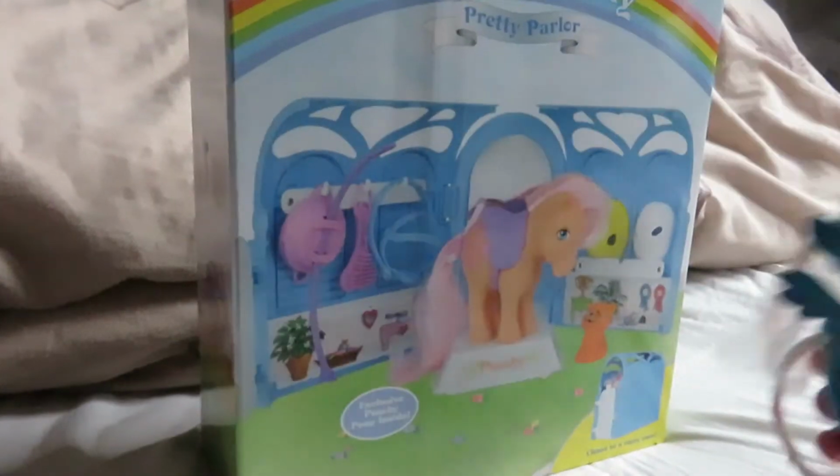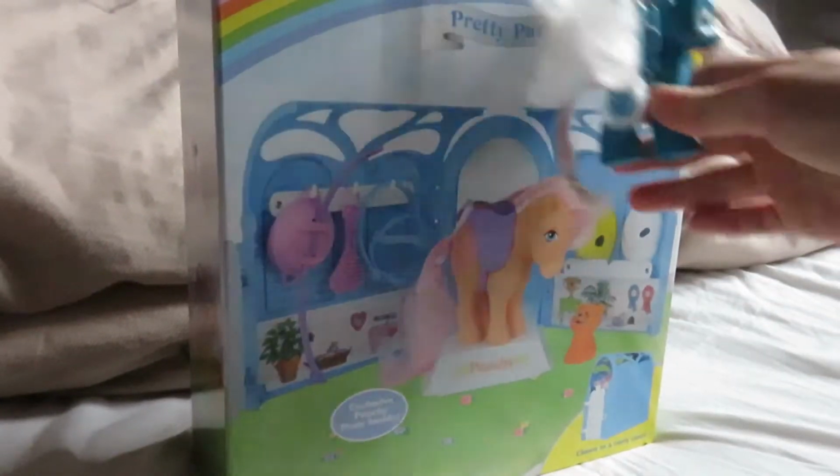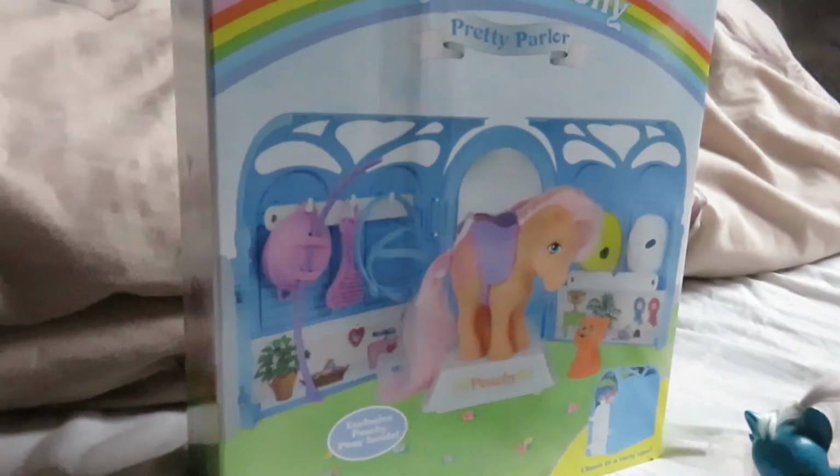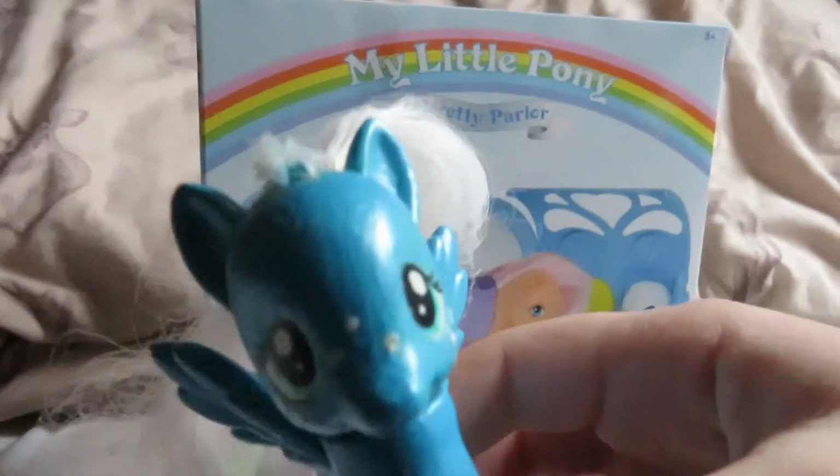I have not scripted anything because I can't. I don't know what's really inside and what to expect. This is a replica, or like a remake, of the original 1980s Peachy or Pretty Parlour. And I've heard that a lot of people are complaining about this cat, so let's see if it's really as bad as it is.